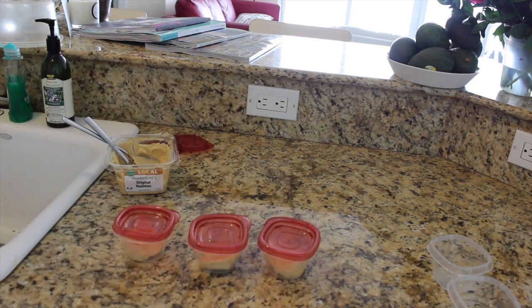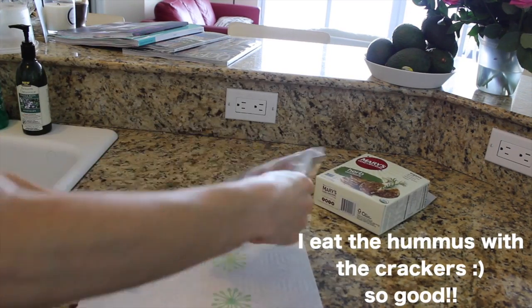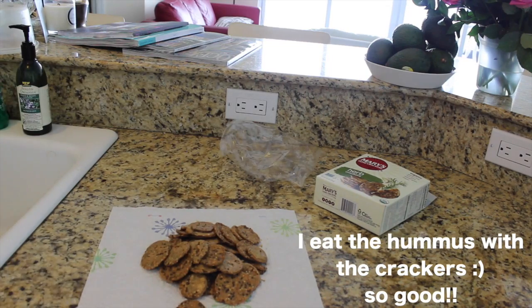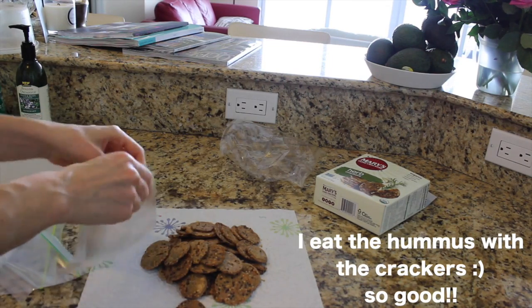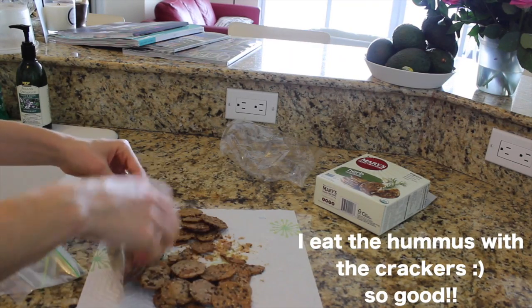And I love these seed crackers. These are gluten-free seed crackers by Mary's. I get them from Whole Foods. I get pretty much everything from Whole Foods. And I put these in little snack piles as well.